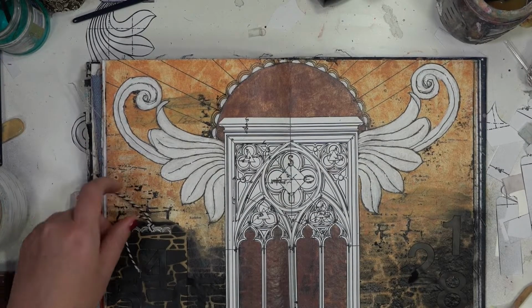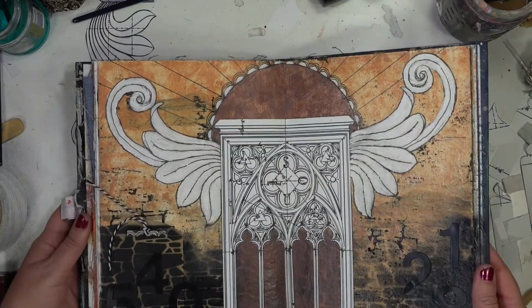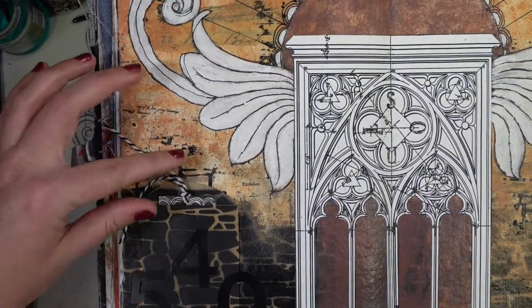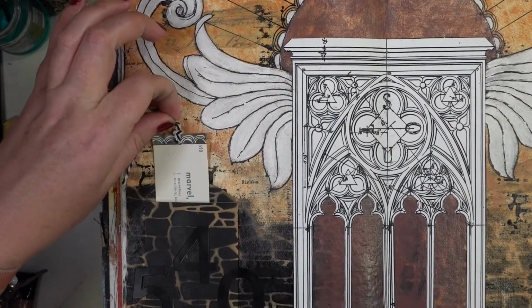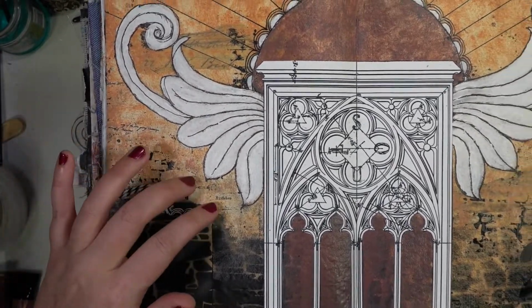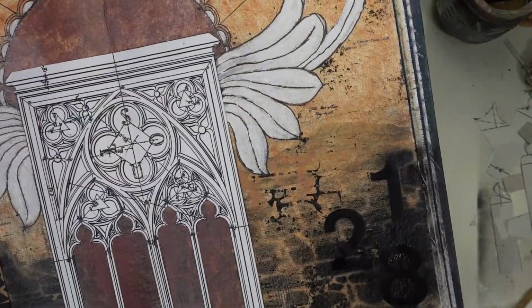So there we have it. We'll just kind of plop that around. I'll lift it up here so you can kind of see how some of the background is peeking through, that kind of reddish tones in the archway. It just really feels like the soul is taking flight.